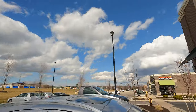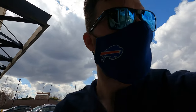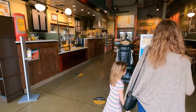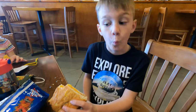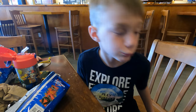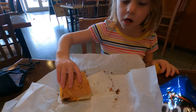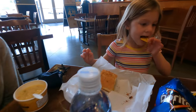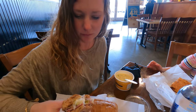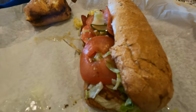All right, guys, we have decided on Potbelly. Not a normal occurrence for us, but sandwiches sounded good, so we thought we'd give it a shot. It's just down the road from Fred Meijer Gardens. Italian sandwiches are one of my favorites, along with a root beer.